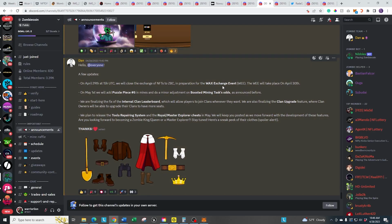Zombie Coin also has an event coming up here in the near future on May 1st, Monday. They're going to be doing a new puzzle piece. They're also hinting at some tool repairs that'll be available, and also the Royal and the Master Explorer chests. Plus, they're hinting at some new equipment that's going to come out here in the near future. So keep an eye out for that if you're in Zombie Coin.